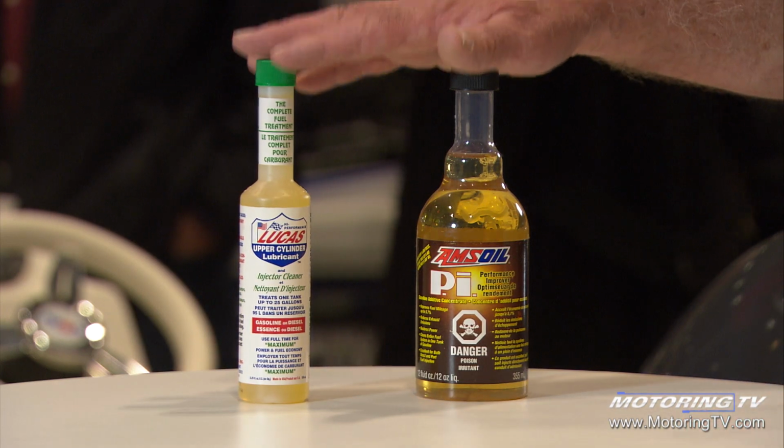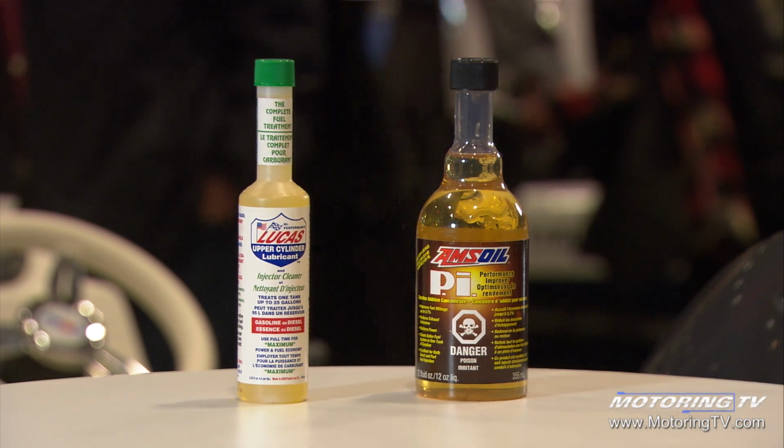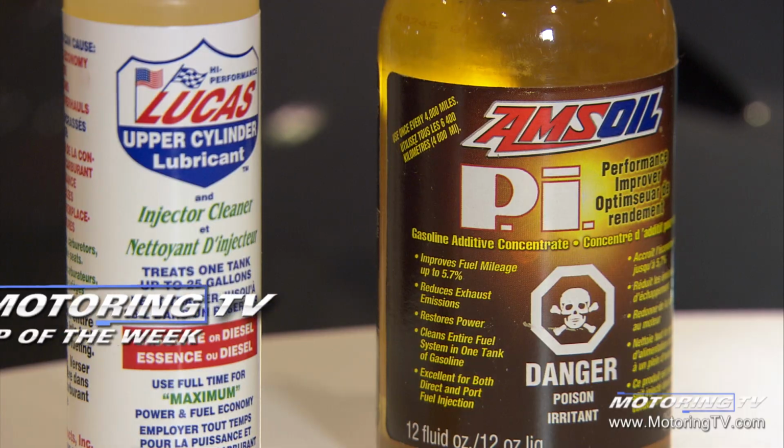These guys don't put a dime in our show. These are products I use in my shop, and I do believe in them. I think it's a really good idea. I actually use them in all my vehicles, but certainly in a vehicle that's driven very low kilometers, additives like this can really pay off. That's your motoring tip of the week.